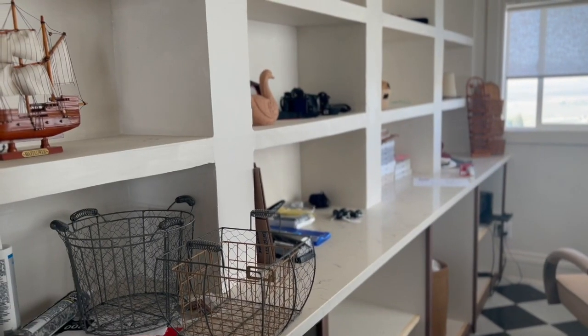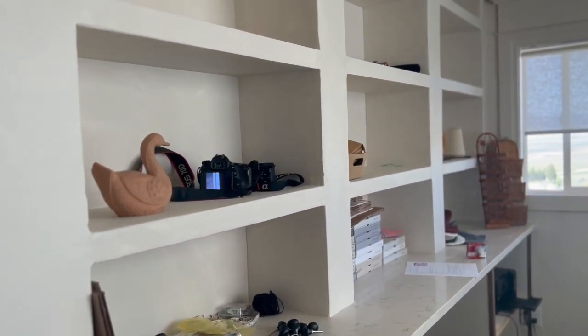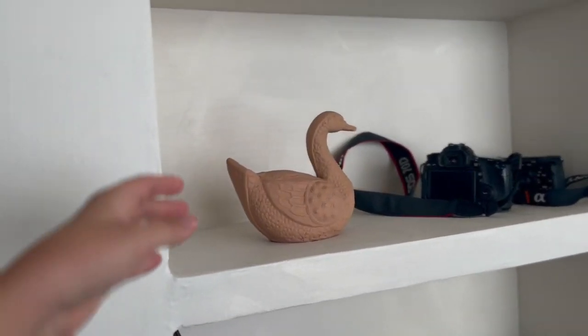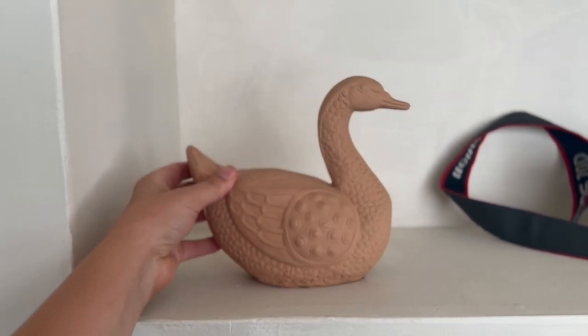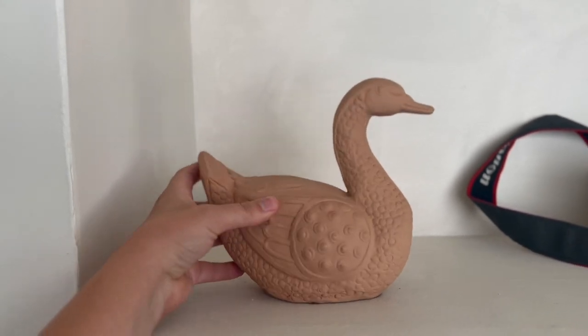Okay, now don't judge. This is my life after market. Everything is very unorganized, but I've got all these shelves to fill and decorate for our office. So I was kind of on the lookout for that. And I found this cute terracotta swan. Where's the duck? Bird.